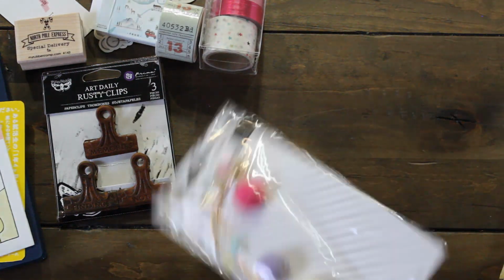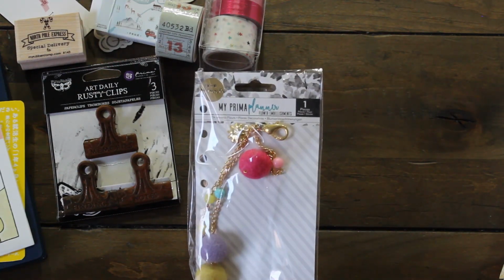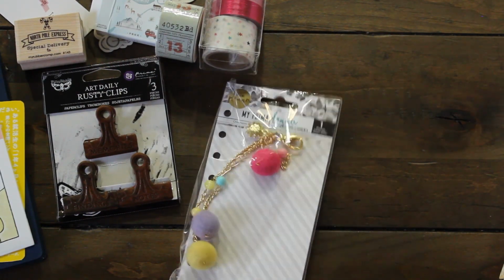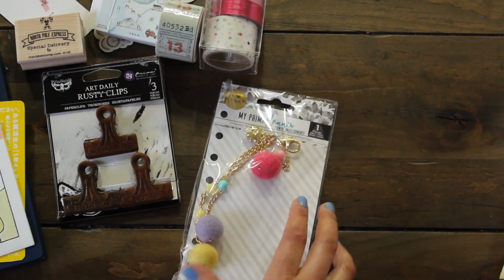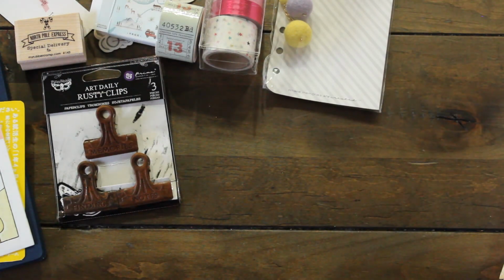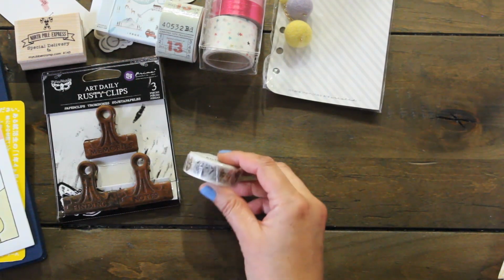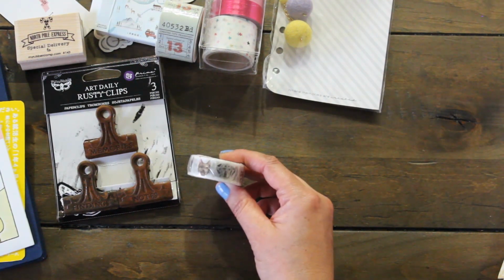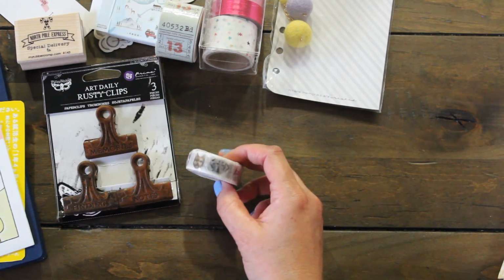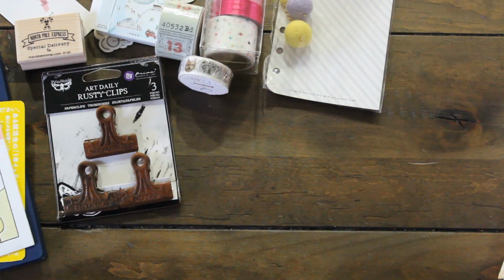And what do we have here? We have a little planner charm, and I love the pom-poms by Prima Planner. Love these. And then we have the gold chain with the bead. Super cute. What else has she packed in here? We have a cute little dog and cat washi, and these retail at her store for $3.99, and I love cats and dogs.